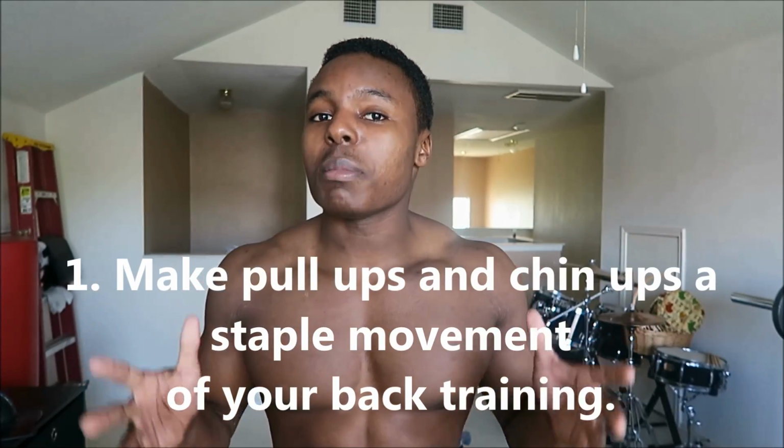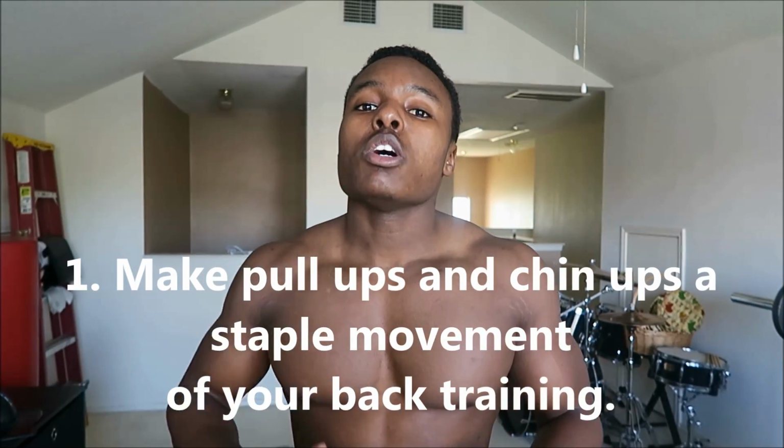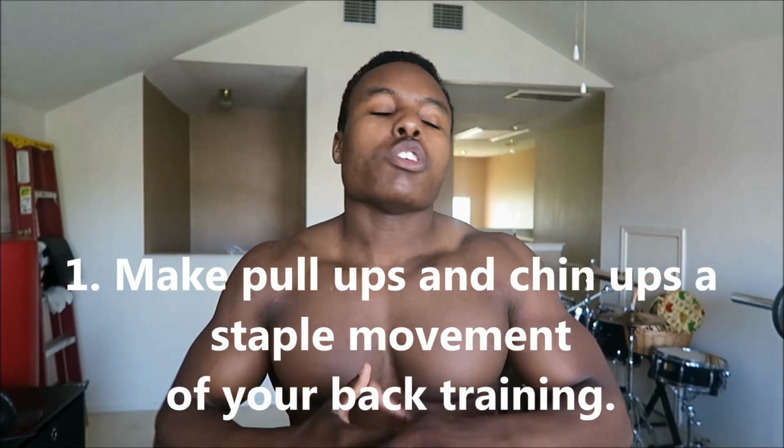Tip number 1 is going to be pull-ups. You guys probably already saw this coming, and with good reason. The fact is, guys, pull-ups are a movement that hit the back in a way that no other movement can.